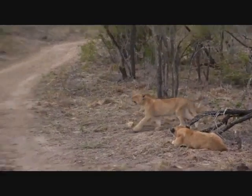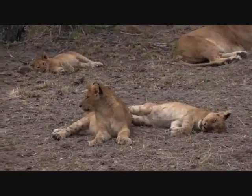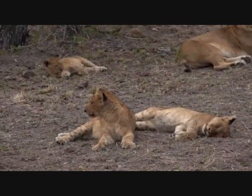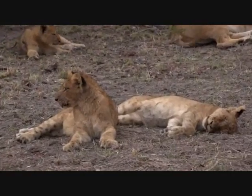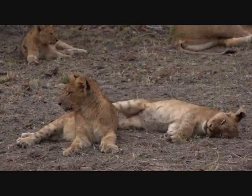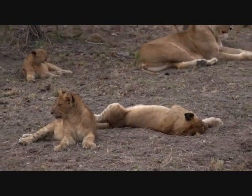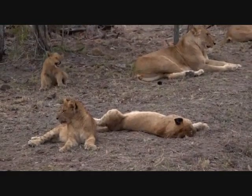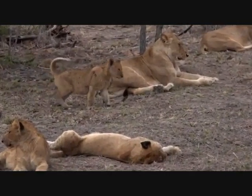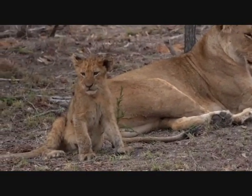Look at these two rolling on their backs. Yeah, it's quite funny. Look at you two. These look like the two oldest cubs. They're growing up very, very fast. Nice full bellies on a lovely cool day. It hasn't been too hot. Lion's paradise. Oh, big yawn from the little one in the back. Having a little rub on some grass. Careful, that might have a few prickles on it.